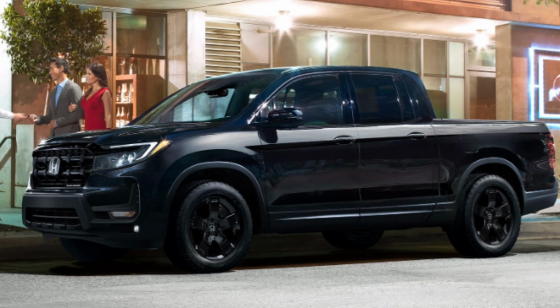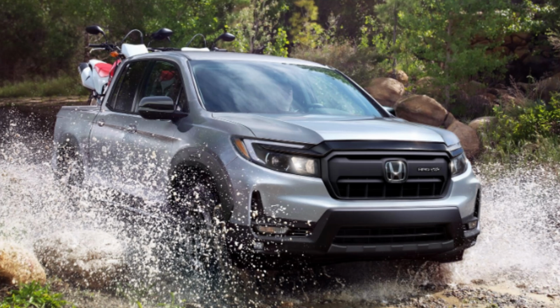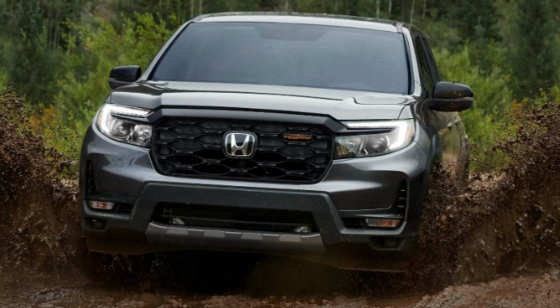The bed will be 64 inches, have a max cargo volume of 33.9 cubic feet, so definitely some nice space in there. In the bed you'll also have 8 heavy-duty truck bed tie-down cleats, plus a 150 watt, 400 watt truck bed power outlet. Max towing sits at 5,000 pounds.